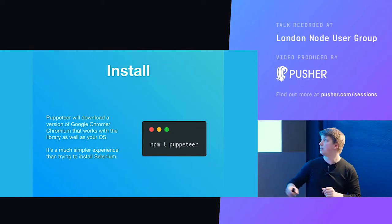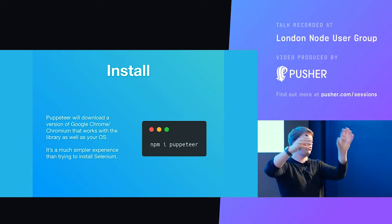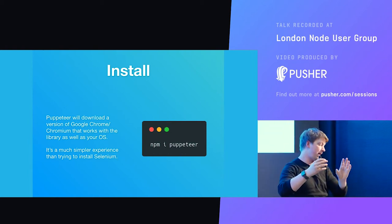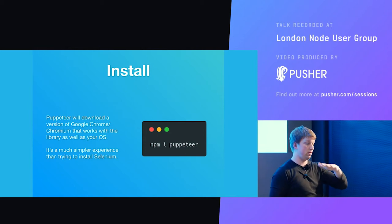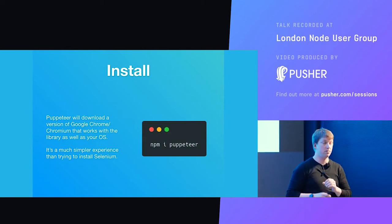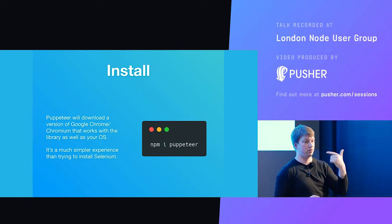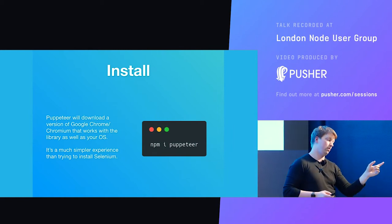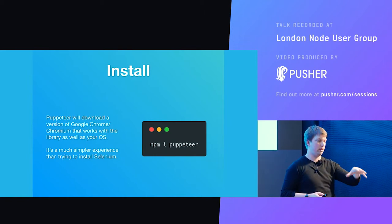So anyway, you can install it just like this, npm install puppeteer. What it will do is it will download Google Chrome or Chromium, and it will download a version that works with the library and works on your operating system as well. It's clever enough to know those details, so then it's a much simpler experience than if you're trying to set up Selenium, where you've got to have the right version of Java, you've got to have the jar file, you've got to tell the library that's connecting Selenium to your browser where everything lives.